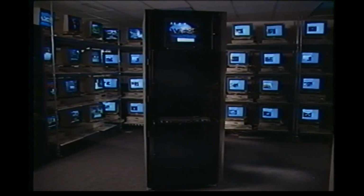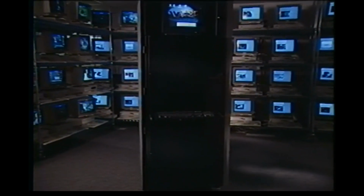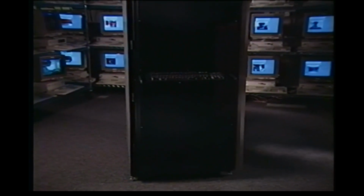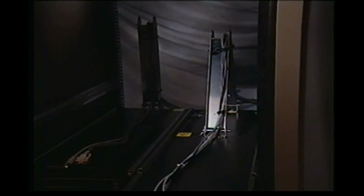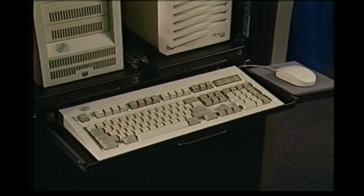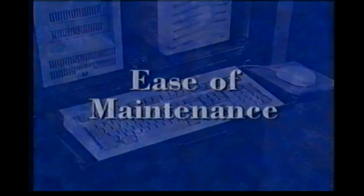And let's not forget the sleek design features of the IBM PC Server rack enclosures. All the racks come with smoked reflective doors and well-engineered sliding shelves. You have a choice of black or white keyboards that offer a track point or mouse, and a removable plate is included to hold the mouse.